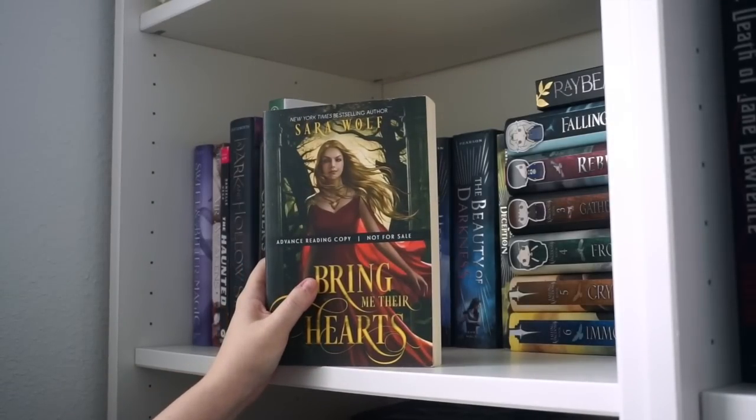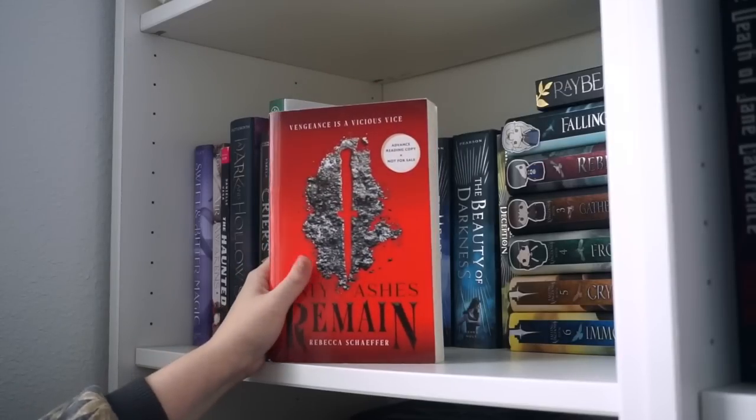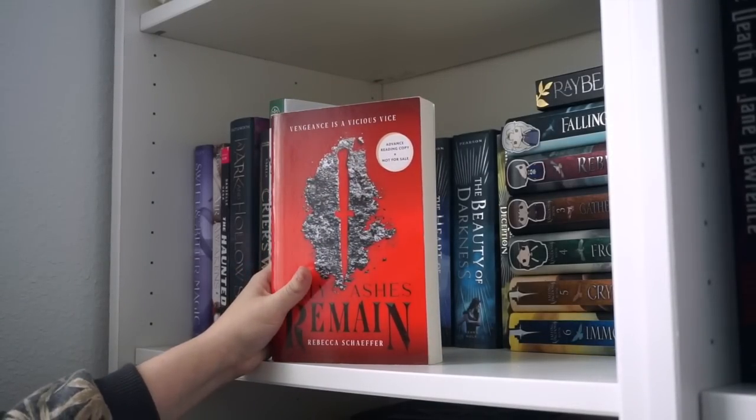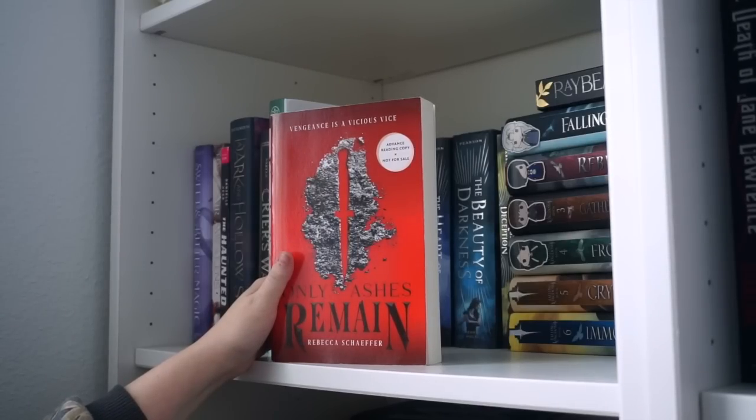Bring Me Their Hearts, I read and I really liked it. I don't feel like I need to hold on to this though. Only Ashes Remain. This is the sequel to a book that I read and really liked. I don't even own the first book though, and I have never continued the series.